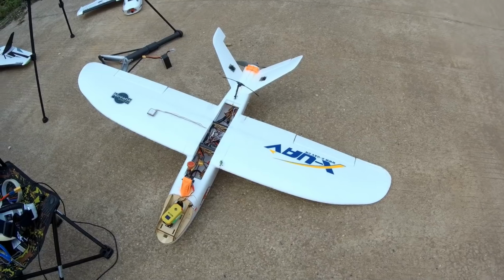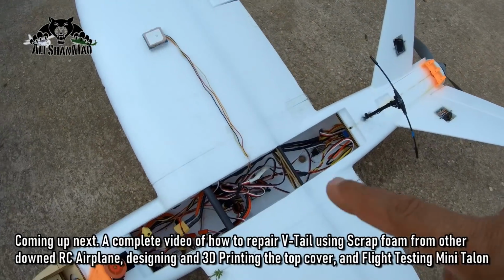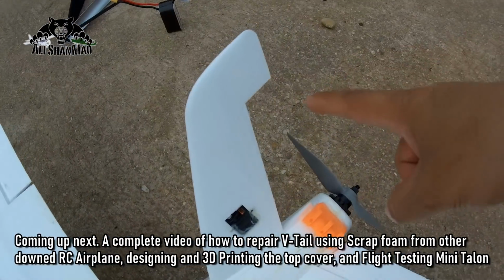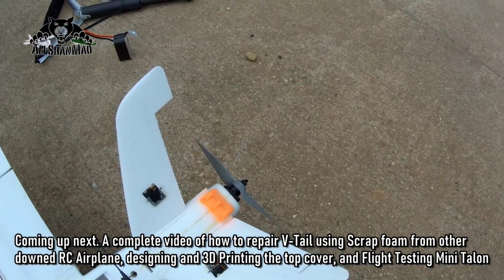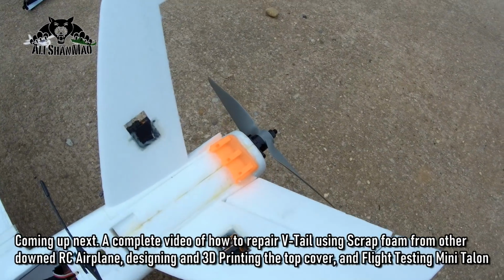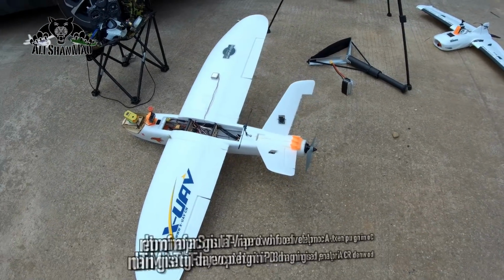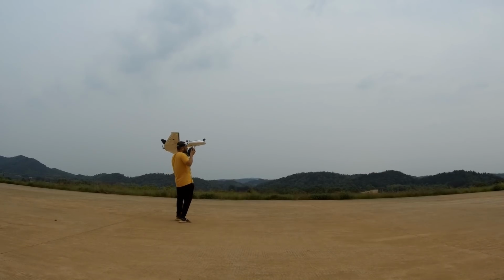So let's test aggressor. This I have to 3D print the top, 3D print the elevator, and install it with some hinges. So it will be back in the air, no problems. Just need slight repairs.